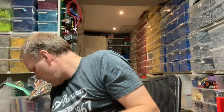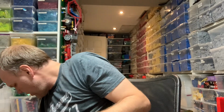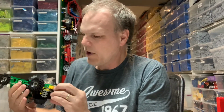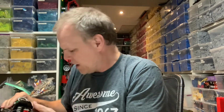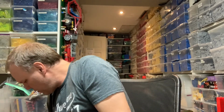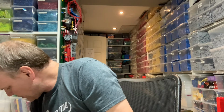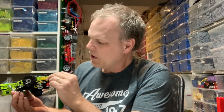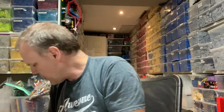And do I have access to the green? I do have access to the green. So if I look at it, no, maybe I found the 1x8s. I think there was one, maybe it's lime green. No, not even lime green. I thought there was a color in here where they didn't release a 1x8 Technic brick. But so far I see all of them have 1x8s.